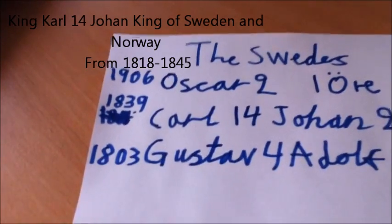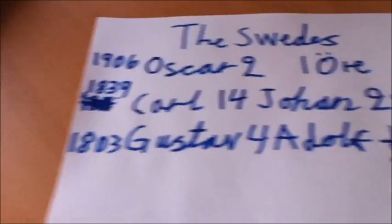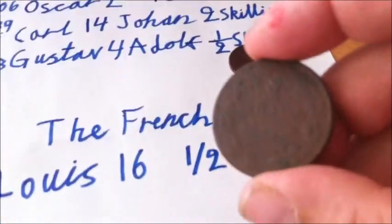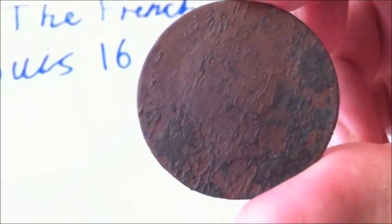Then I found Carl the 14th John, 1839. It's a 2 shilling, yes. And this is slightly better, but still very rotten, I think. I'll try to see if I can get a close-up on it. There you go. 2 shilling. And there you can see some of his portrait, maybe. But it's very rotten.